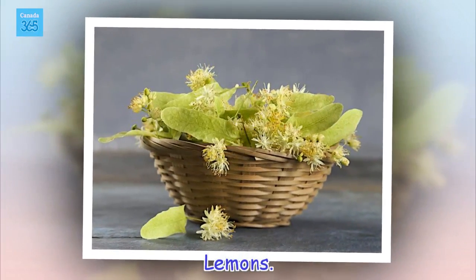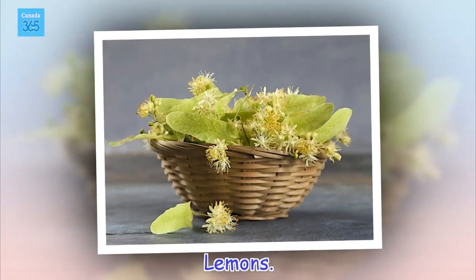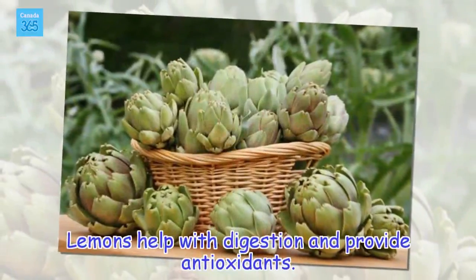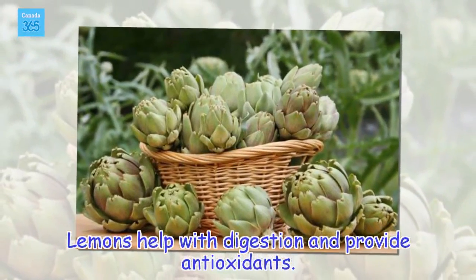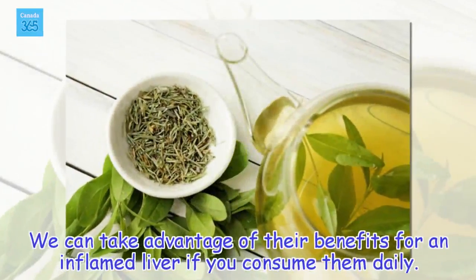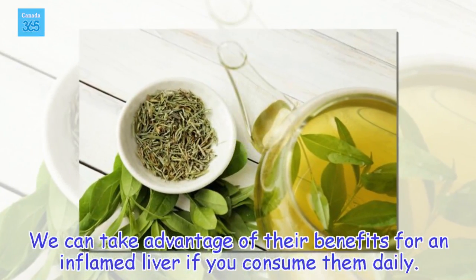Lemons. Lemons help with digestion and provide antioxidants. We can take advantage of their benefits for an inflamed liver if we consume them daily.